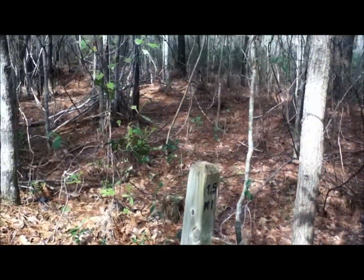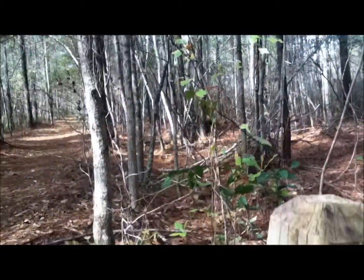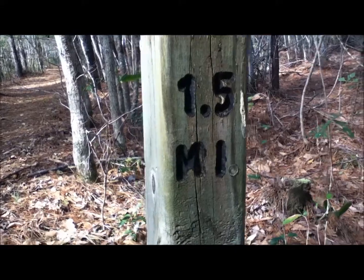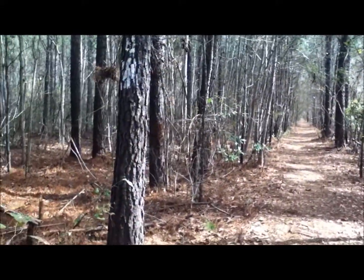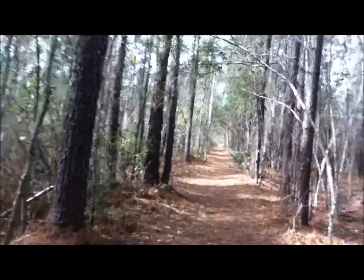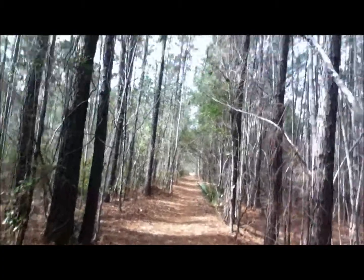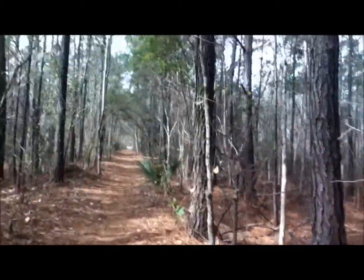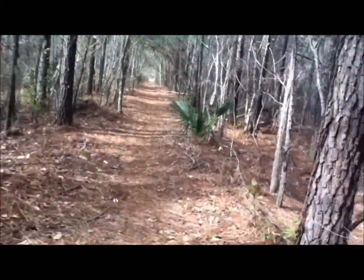Alright guys, so check this out. See this post? Look at this post. It tells you that you're going 1.5 miles from that T intersection. That's pretty cool. So they got markers on signs and they got them on posts burnt in, and that's pretty neat. I saw the post there, but I was like, why is this post out in the middle of nowhere? So once you check that out, that's pretty cool.